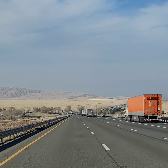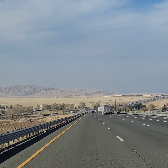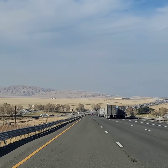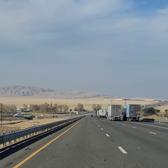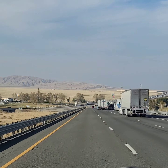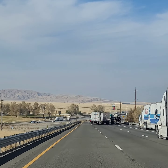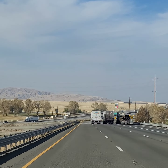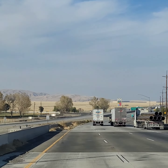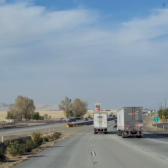It's all flat. So once you come out of this, maybe a couple miles up, you'll see where it says Highway 5 on the right and Highway 99 north to the left. It kind of is a Y shape. You'll stay to the left to continue on the 99 to our house. If you were going to the Bay Area, you would stay on the right and continue on Highway 5 north. And that's it.